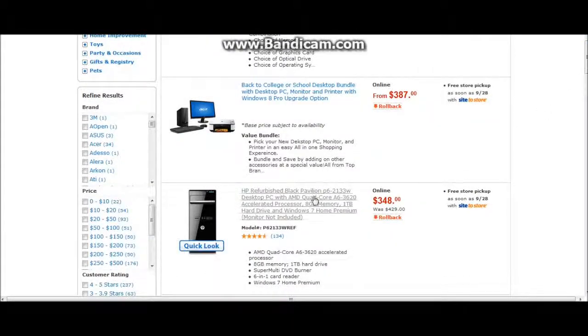So again, one reason why you don't want a quad core computer. Sure, it's like, wow, I could get that now. A computer is an investment. It's not like, well, you know, I can just buy one every year. No. Why do that? That's just a waste of money. It's just going to waste your money really bad.